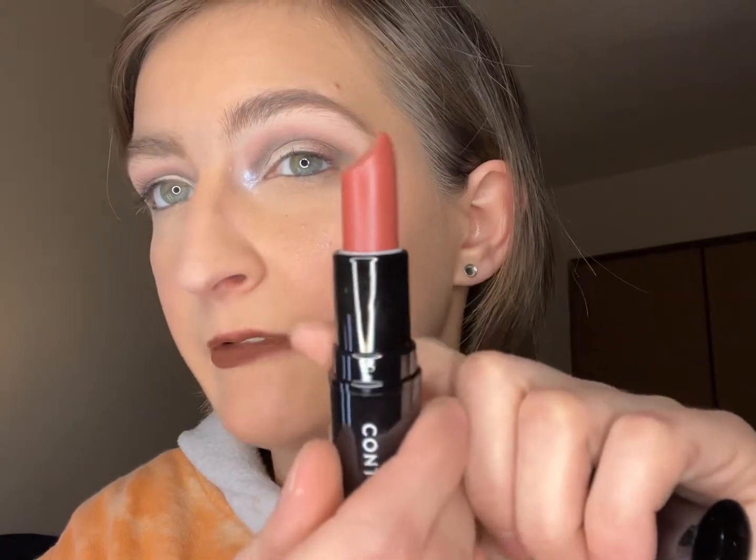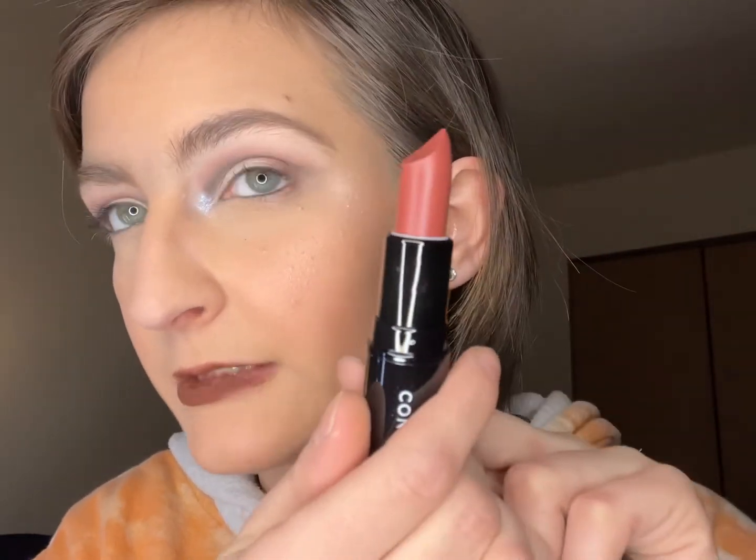So that's in there. Okay, so there is a lipstick from Context. It's a matte lipstick and it's the shade Tears Are Falling. Here's what the lipstick tube looks like. That is your lipstick shade. I figured it'd be neutral enough to where just about anybody would like it.